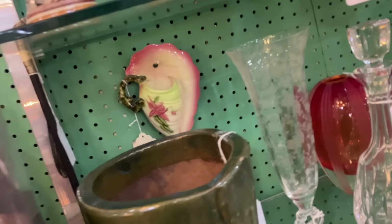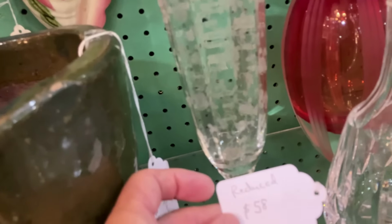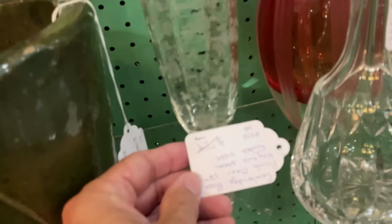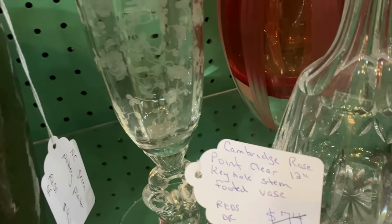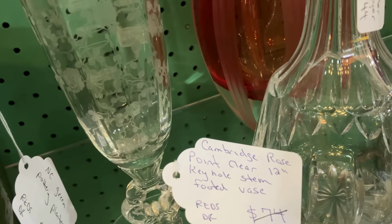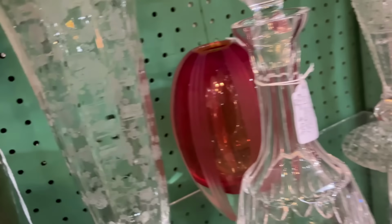Okay. Here's some Elegant Depression. That's pretty. Is it? Oh, it's reduced. It's $58. Sorry, my camera goes in and out of focus, and it's out right now. Okay, this is for the last time. It is Cambridge Rose Point. Is it?